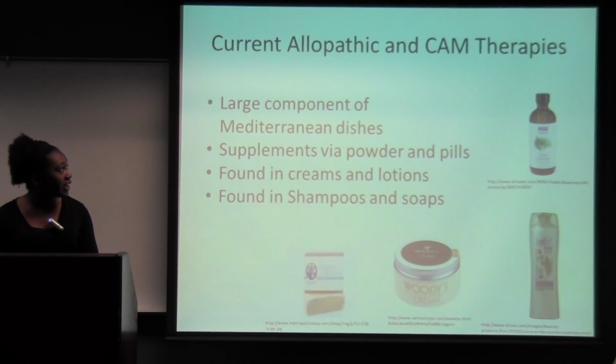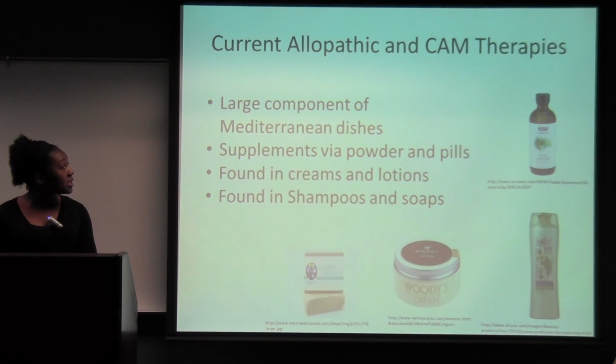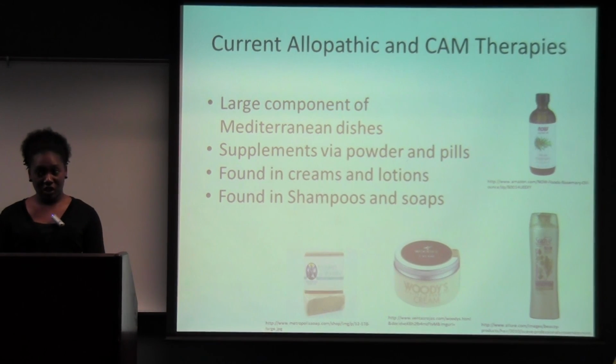Current allopathic and CAM therapies. It is still a large component of Mediterranean dishes and cuisines, not only for its nutritious factors, but also for medicinal purposes. You can also find it in supplements via powders and pills, and it is found in creams and lotions. It's also used in massage therapy, and it can be found in shampoos and soaps.